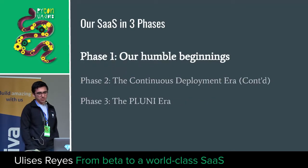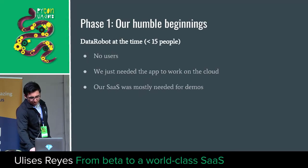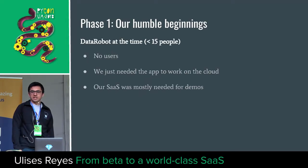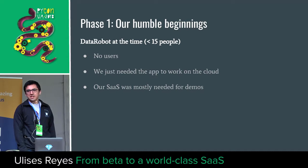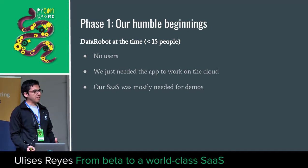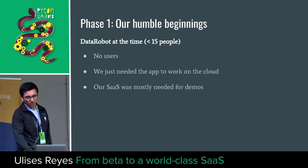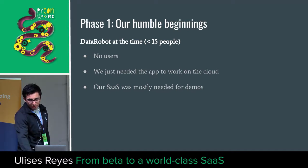All right, so the very first one, our humble beginnings. DataRobot at the time was very small, less than 15 people. We didn't have any users. So we just needed the app to work on the cloud. We didn't have many requirements. It just needed to run there. And the reason is that at that point, our application was mostly used for demos by our CEO.